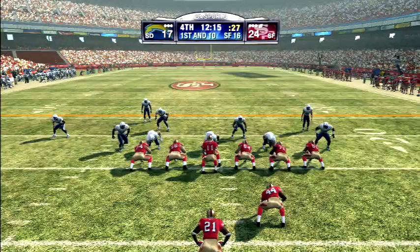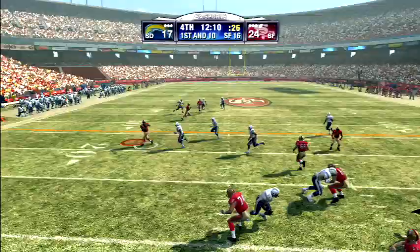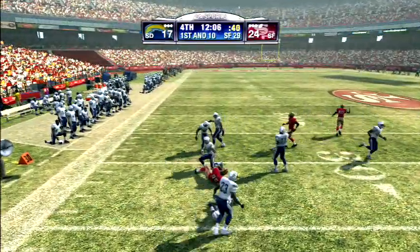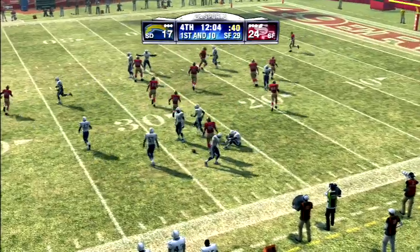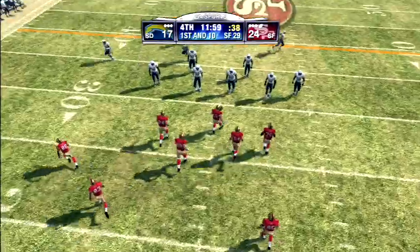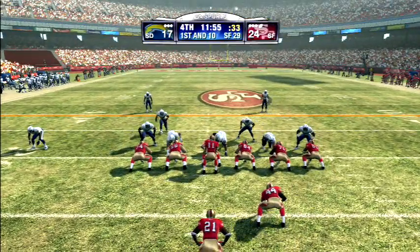He looks to throw on first down. Dumps it out left. Tackled at the 29-yard line. And a big catch by the tight end. And I can tell you this, there's nothing that defensive backs hate more than to have one of those big tight ends in the open field running right towards them.